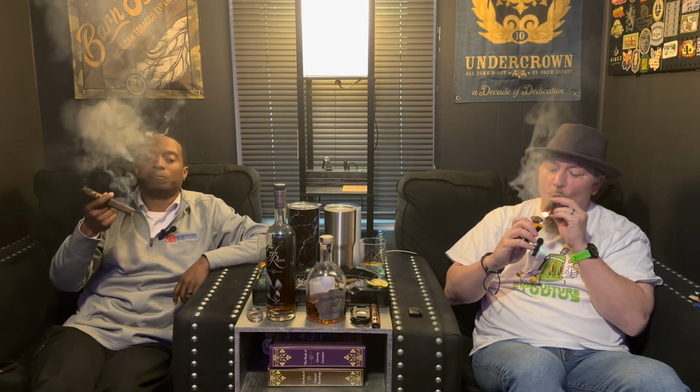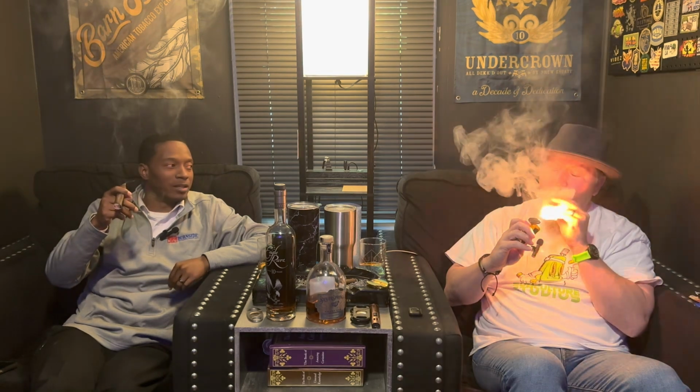I get a really chocolatey flavor. Yes, chocolate. It's been a couple years since I've had this one actually, so it's almost new for me. This will be a little bit of a reminder for me. That broadleaf comes through, man. It really does come through really well. Oh boy, that does not pull any punches.